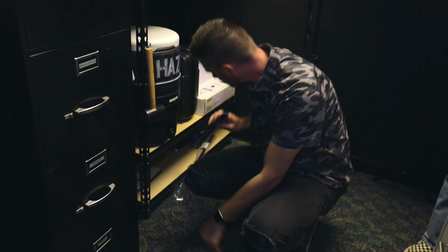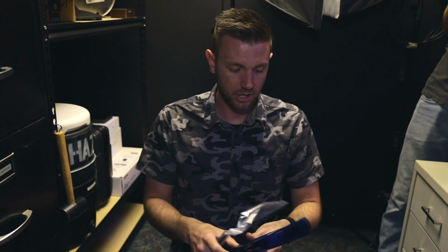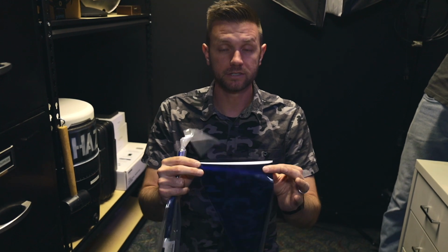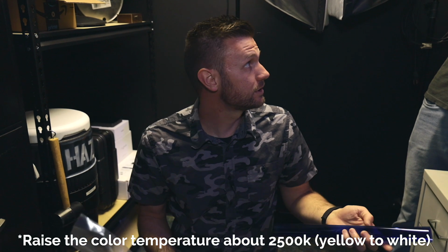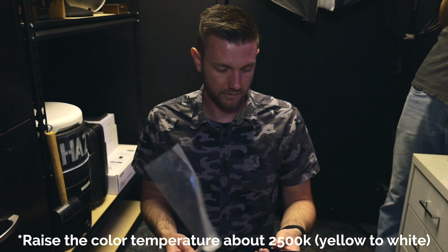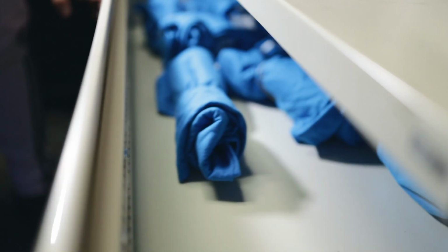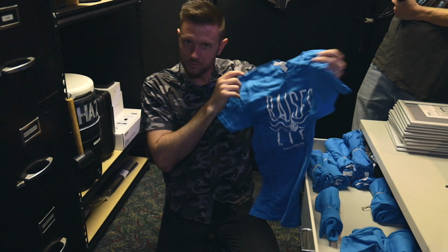And these are the gels I was talking about. If you do have very yellow wash lighting for your stage, you can grab these light blue gels, put them in front of that, and it will raise it by like 2.5 Kelvin, your color or whatever. This little drawer set right here is our baptism shirts. Oh yeah. Don't you want to get baptized now?